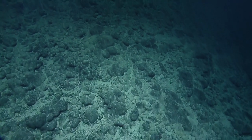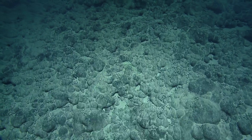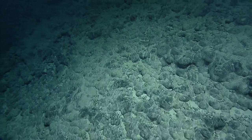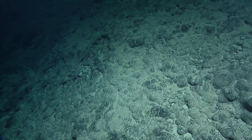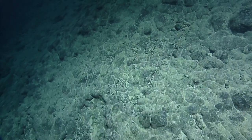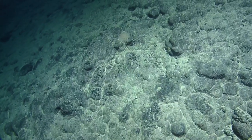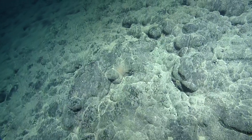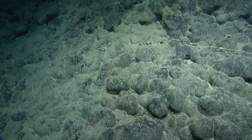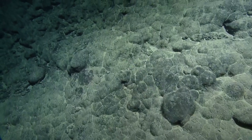So we believe that this unnamed seamount, southwest of Don Quixote Seamount in Papahanaumokuakea, never reached the surface of the ocean, which means that all of these pillow lavas were formed underwater. What's that? Little Riddick Gorgia. Yeah. Oh, yeah. We're headed up this ridge.